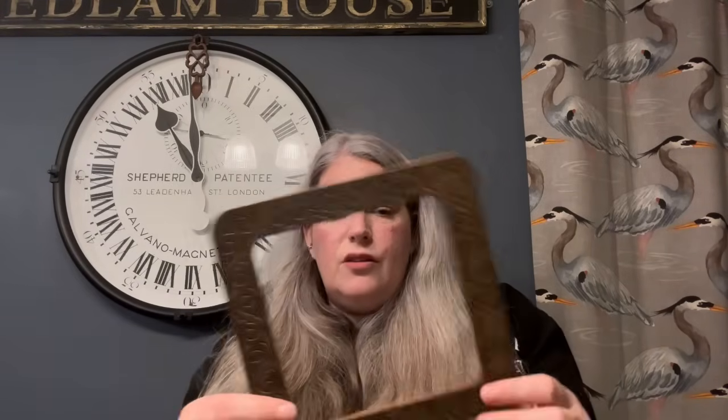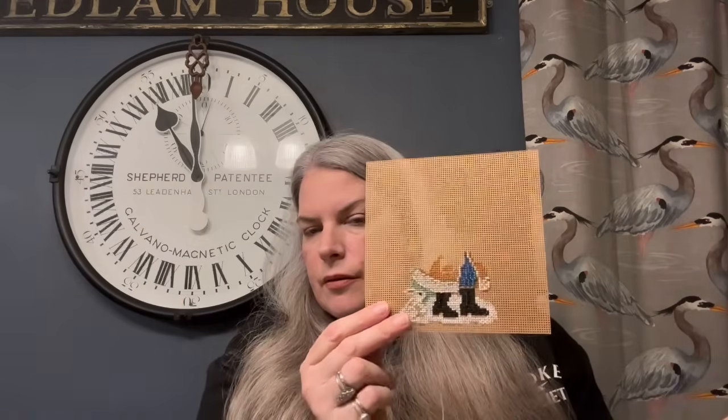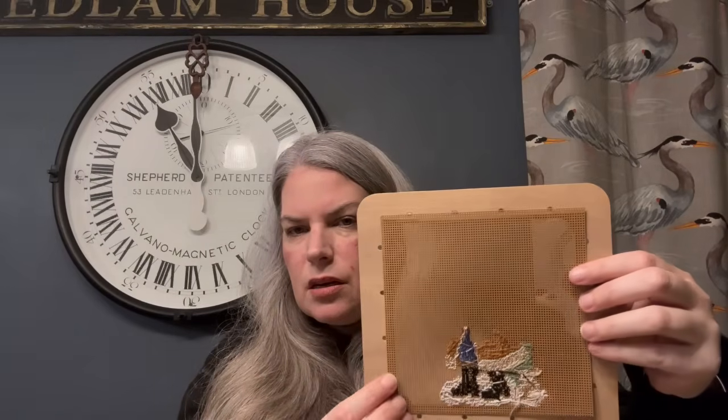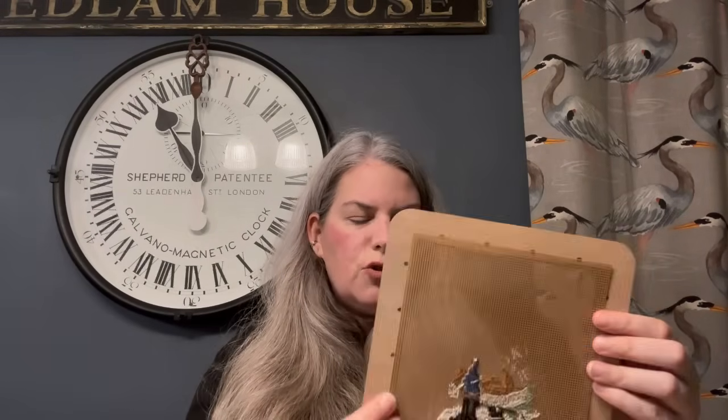Now I get lots and lots of questions about this frame and what size it is. I do show you in the Mill Hill video that I made, but if you just want to know, I just magnetise it, demagnetise it. So from here to here, from side to side, including the frame, is 8 inches. The aperture in the middle is just under 6 inches, because the perforated paper that they give you with a Mill Hill kit is 6 inches by 6 inches. So when you put it on, it only overlaps the aperture by about, I don't know, maybe half a centimetre on each side.